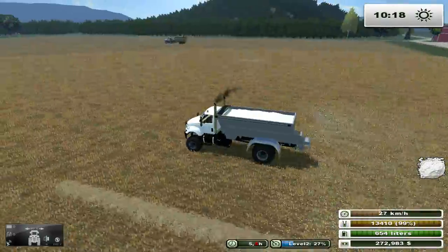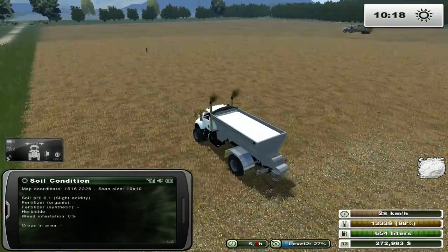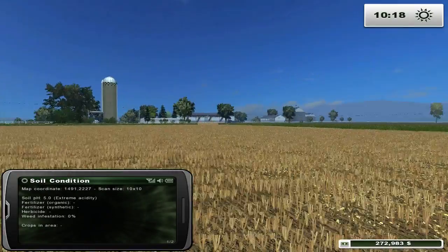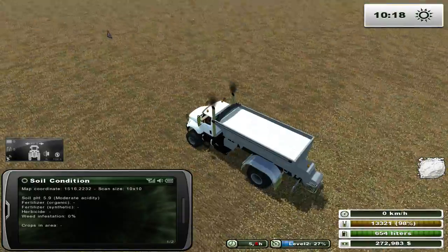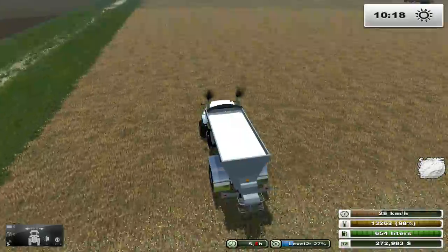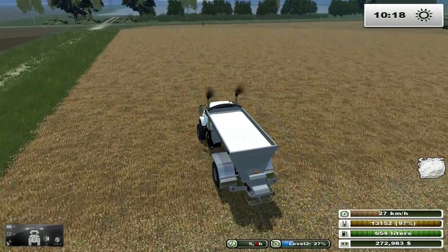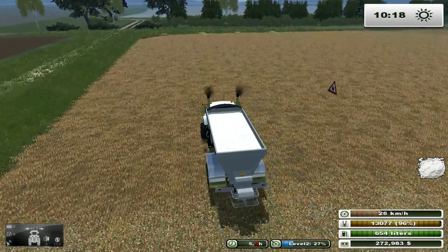Yeah, so after doing this, I don't think the pH is... oh no, it's fine. I don't need to spread lime on here. Wait a minute. Nope, we definitely need to. That's weird though. The edge is fine apparently, but that one section in the middle is not. That's strange. You'd think it would be all okay all across the field, but as they mentioned in the information about the soil mod, different parts of your field will have different pH levels. So depending on what's going on, sometimes it'll be fine, sometimes it may not be.